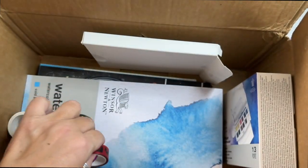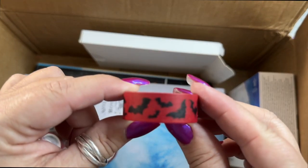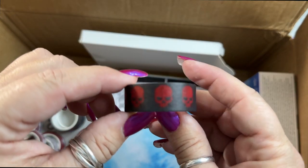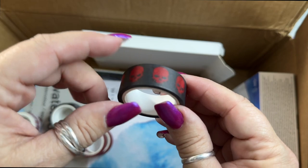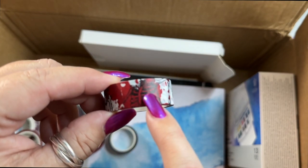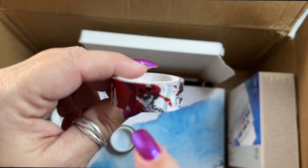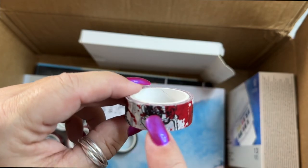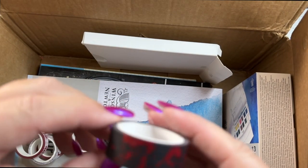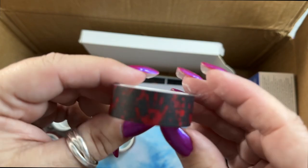Blood red with black bats. Blood red with black spiders. Black with blood red skulls. What is this one? Oh, this is various parts of skeletons with blood spatter. So you have a foot and a leg and a laughing skull and a pelvis with two leg parts and rib cage. So skeleton parts, and these are great. Bloody footprints and bloody palm prints and blood spatter.